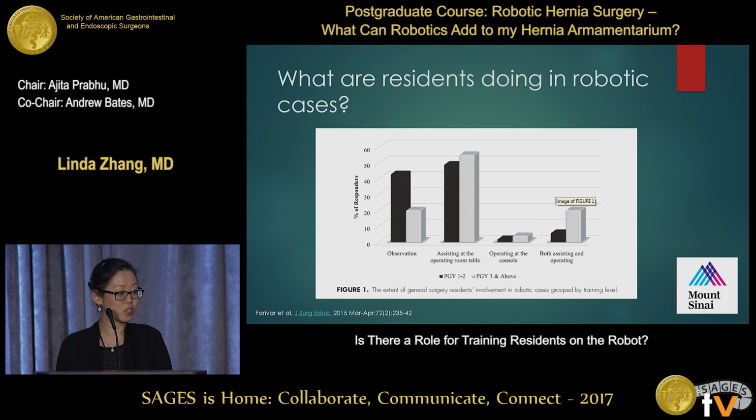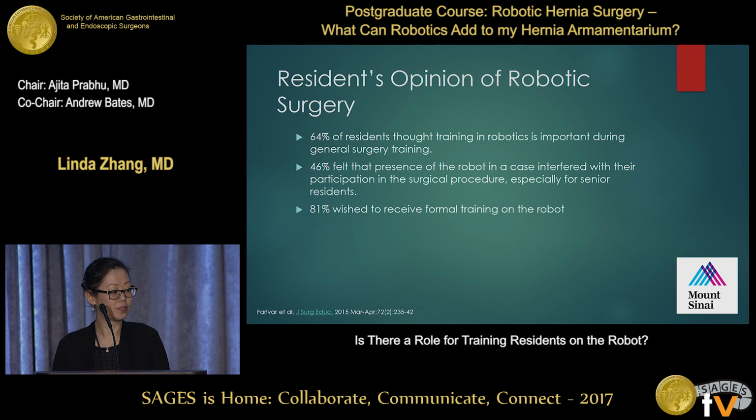So what are the residents doing in these robotic cases? And I think the audience can also agree on this, that most residents are really just doing some observation and participating at the bedside and not necessarily on the console. And this is true for both junior residents as well as senior residents.